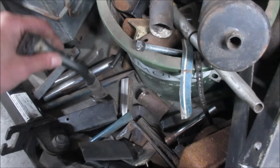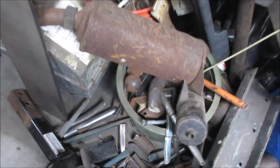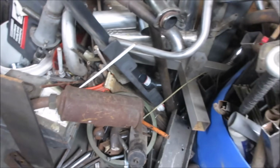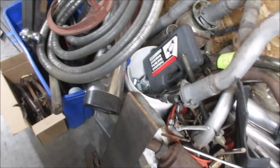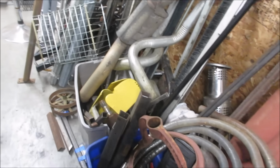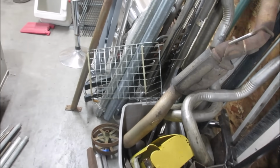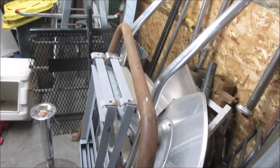Has a little bit of play in it. Might be good if we can find a length of that. I might have. That's like links that you would buy. Most everything here is stuff that's been used off of something else. It doesn't know a stash. I think that first piece that we got is good enough.